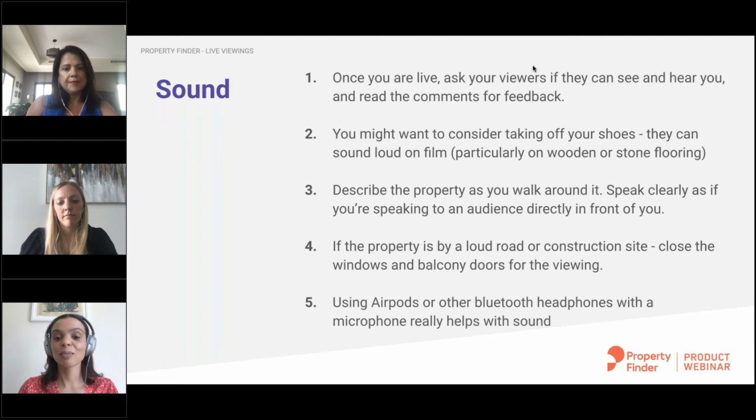And then using AirPods or other Bluetooth headphones like mine with a microphone really helps with sound. It will help to cut out all of the background sound, so we recommend that as well.